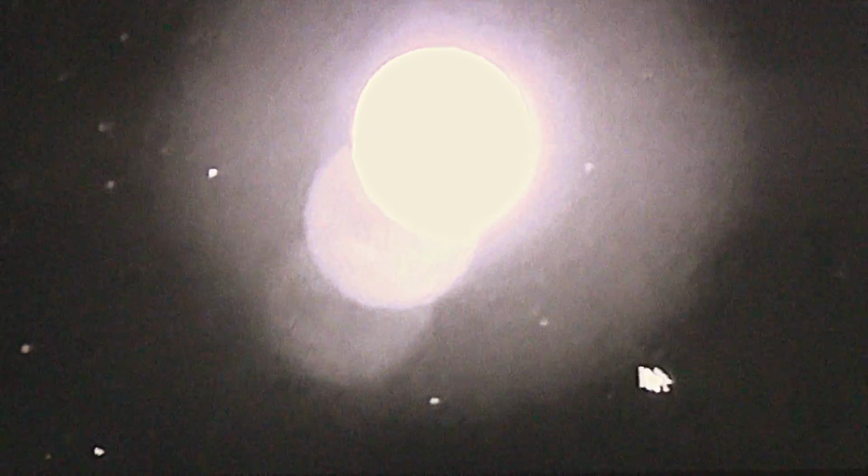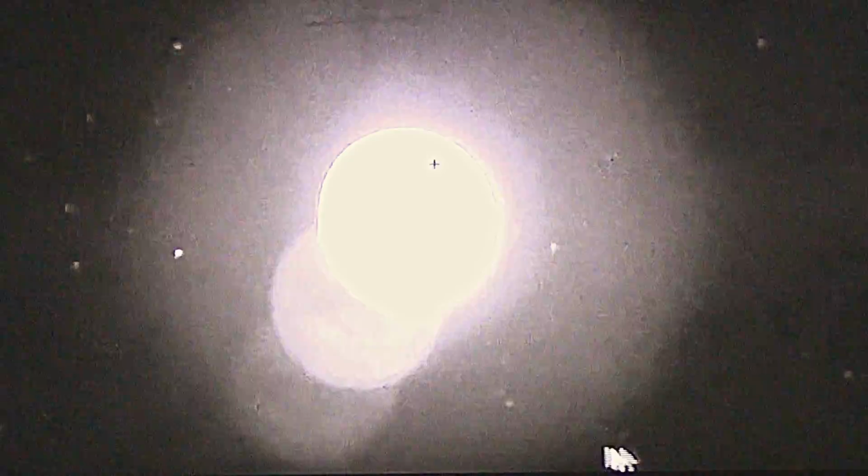Look at this structure right here on top of it. They're everywhere. This is, like I said, the solar system is a container. And look, that's the moon, and then behind it is something else, a spherical or disc or some kind of craft.